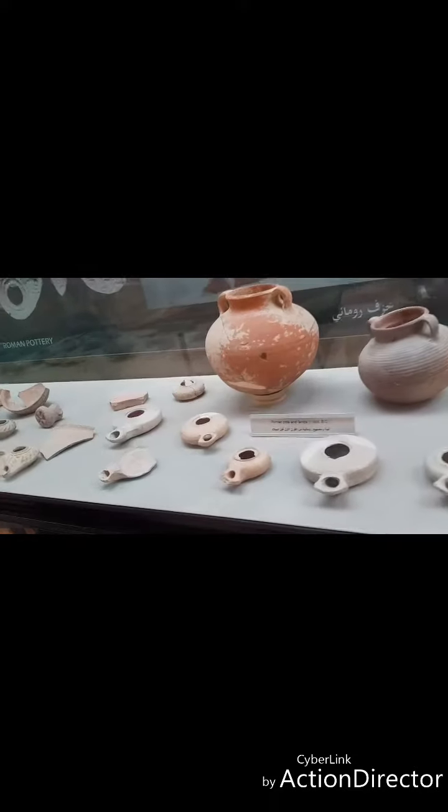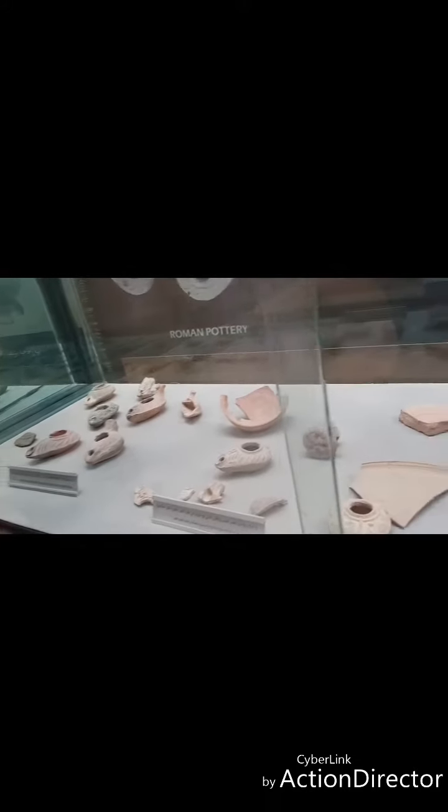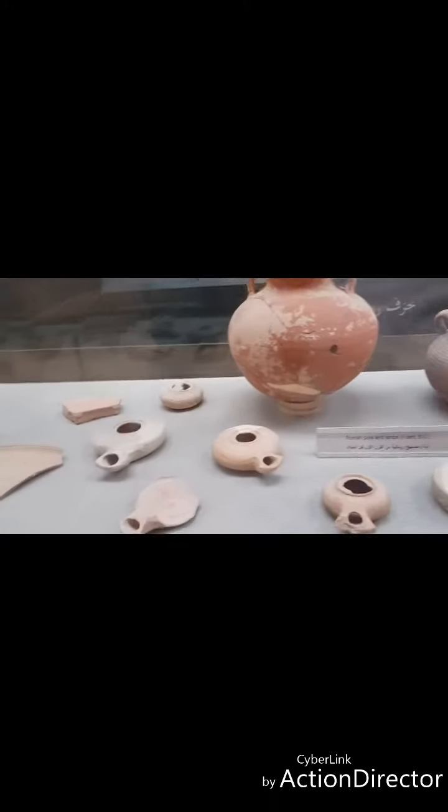Once again, here are some of my favourites. I just love the oil lamps, just the everyday art, and they just have a great majesty about them. Dioramas are quite impressive.